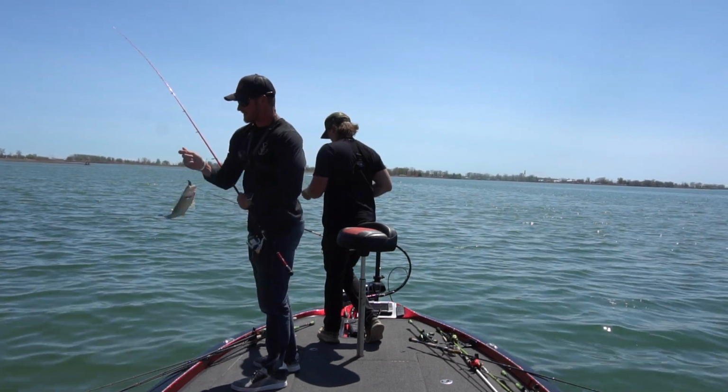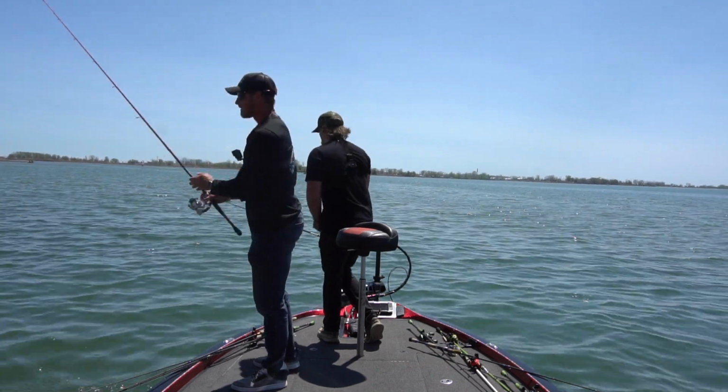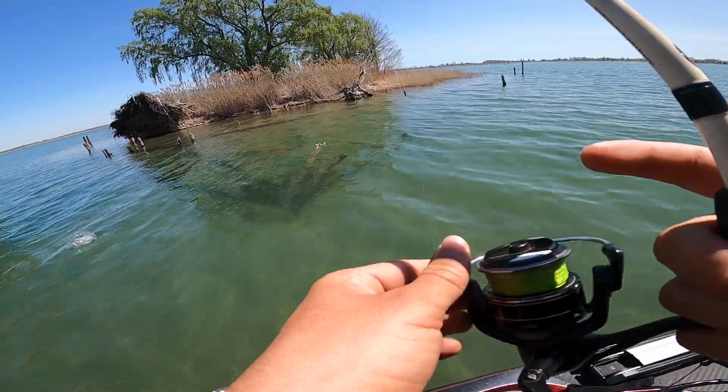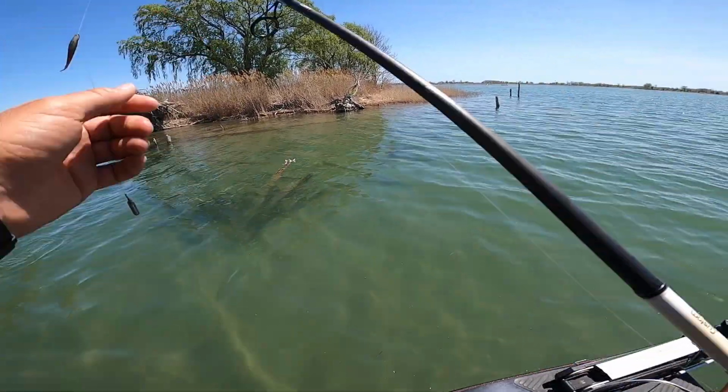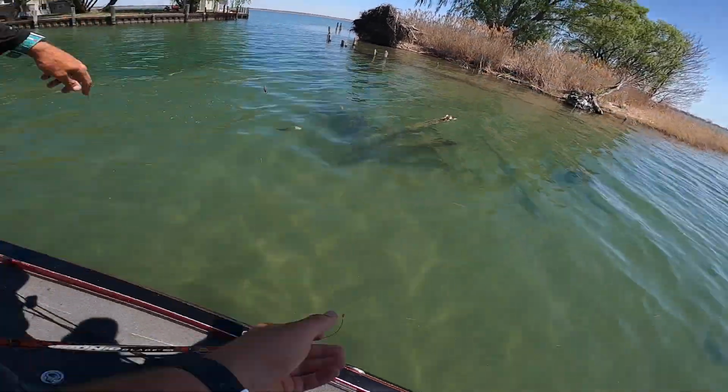There was a bunch of rock bass following it, and the largemouth got me. They're like right over here. Freaking sweet. Got him. Oh, largemouth. I knew it was. Nice bass. Look, 3 or 4 big ones down there.